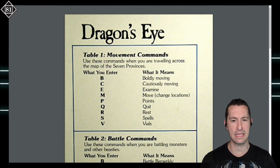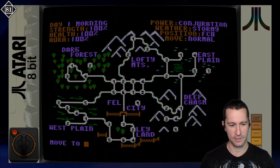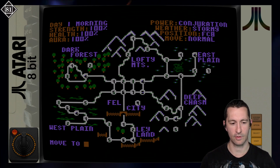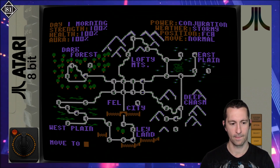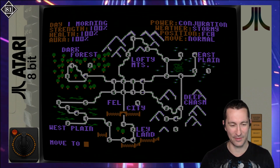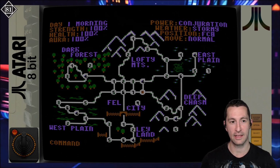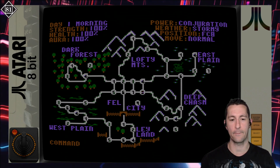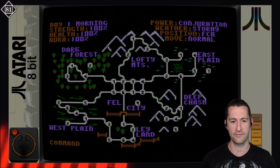So if I say B, that means I'll be boldly moving, is my guess. Move to B. Does that sound right? No, it's still letting me do. Okay, move north then. Nope. What? I said move, and now it's not allowing me to do anything. Okay, so I can see the cursor now. It's blinking on, looks like section 8 of the Fell City.